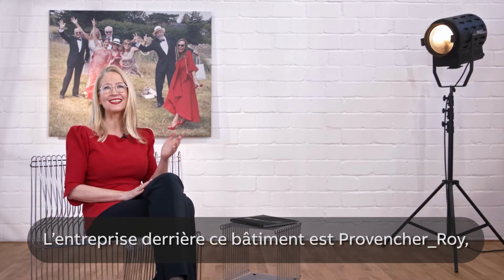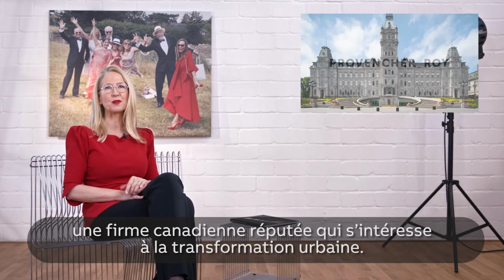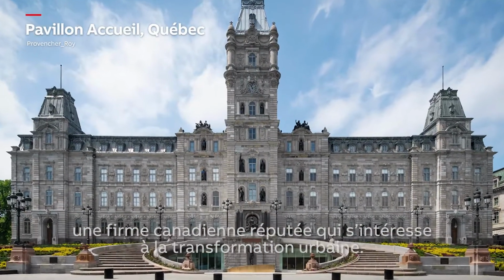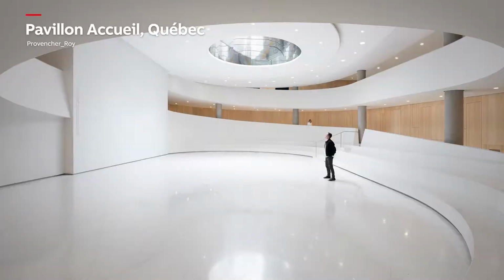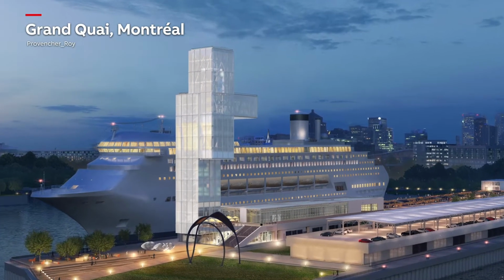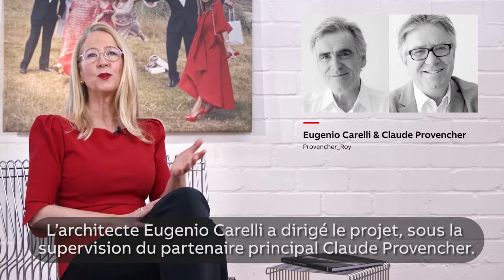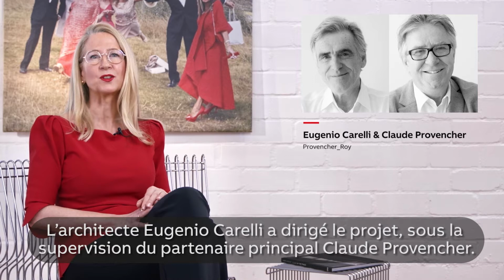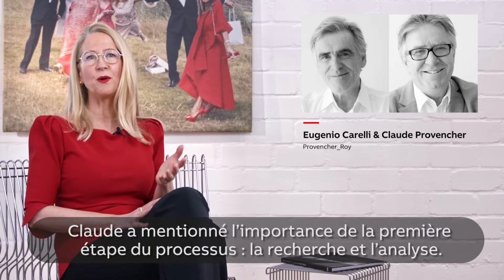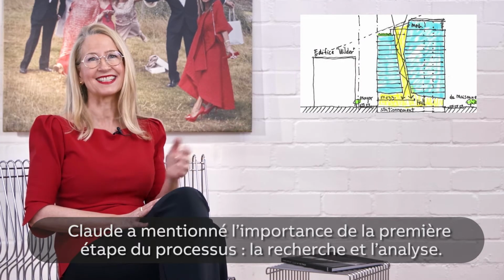The firm behind this building is Provencher Roy, the acclaimed Canadian practice with an affinity for urban transformation. Architect Eugenio Carelli led the project, overseen by principal partner Claude Provencher. Claude mentioned the importance of the first step in the process, research and analysis.